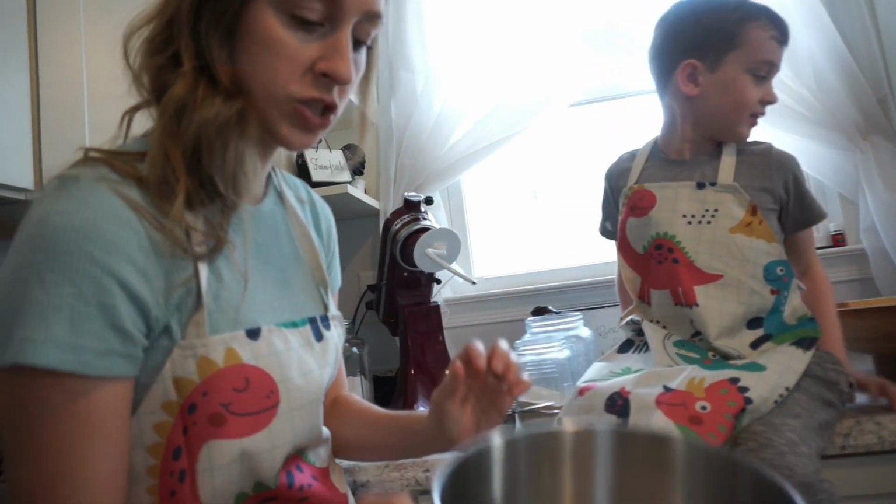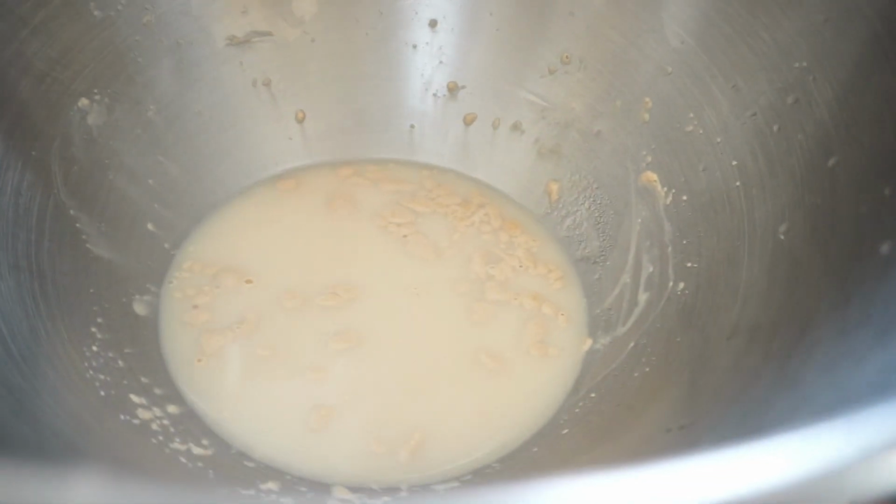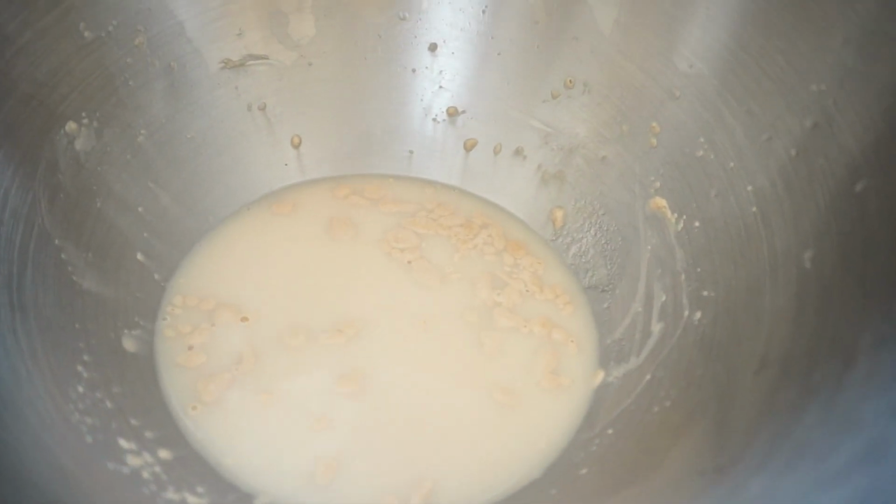So you can see that it's starting to activate. You can see that it's activating because it's starting to get foamy.